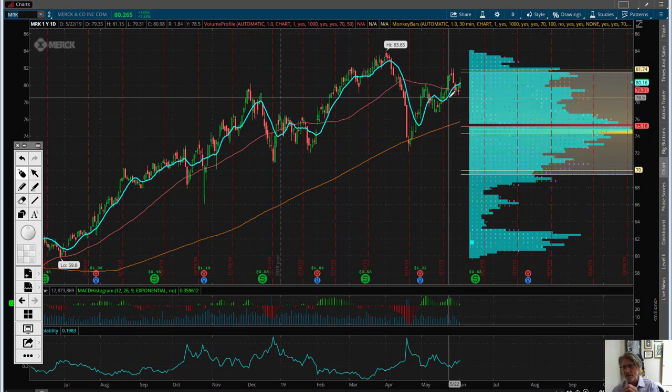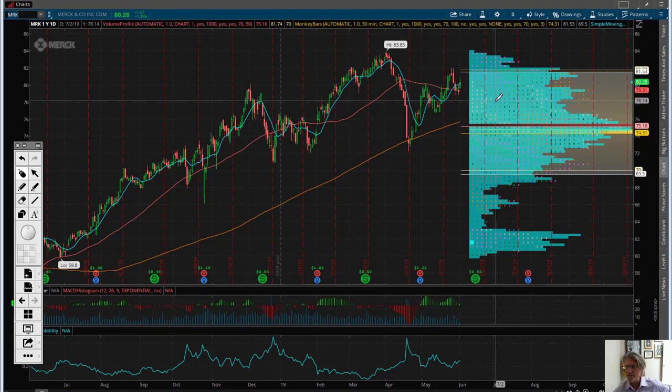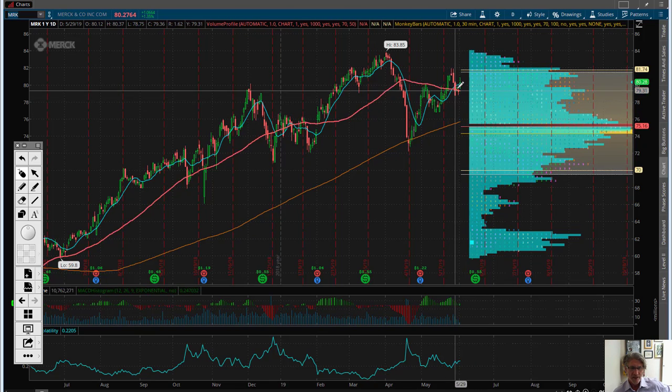I wanted it to go down to the 75 handle, try and cover that gap. That's where I was, and it lines up with the 200-day moving average. So all those things were working out for this trade. I originally paid $4 for this trade. I got out for $4.57. So I'm out of this trade based on that bounce.